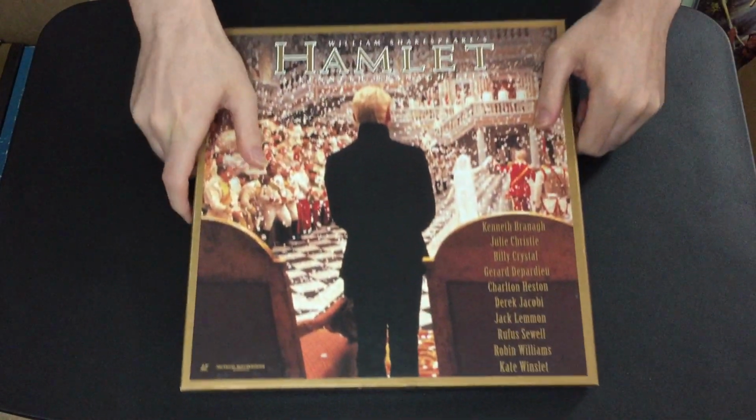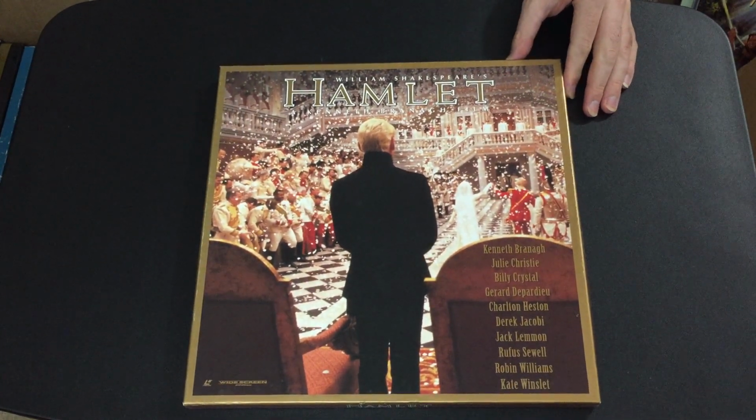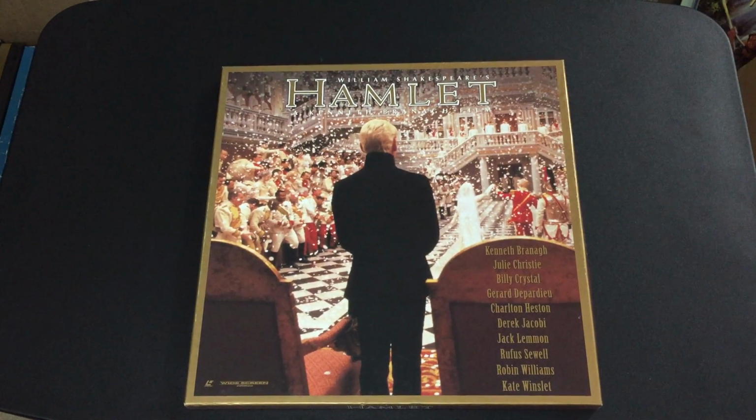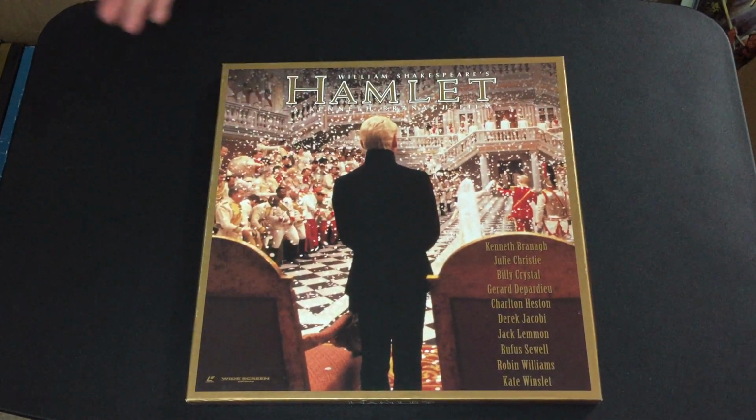Now here's a film that really uses the box set for practical reasons. This is the Laserdisc release of Kenneth Branagh's version of Hamlet, released by Warner Brothers. Has their widescreen logo down here. Has the grand image of the hall from the opening section of the film. Of course, this film was famously photographed in 70mm.